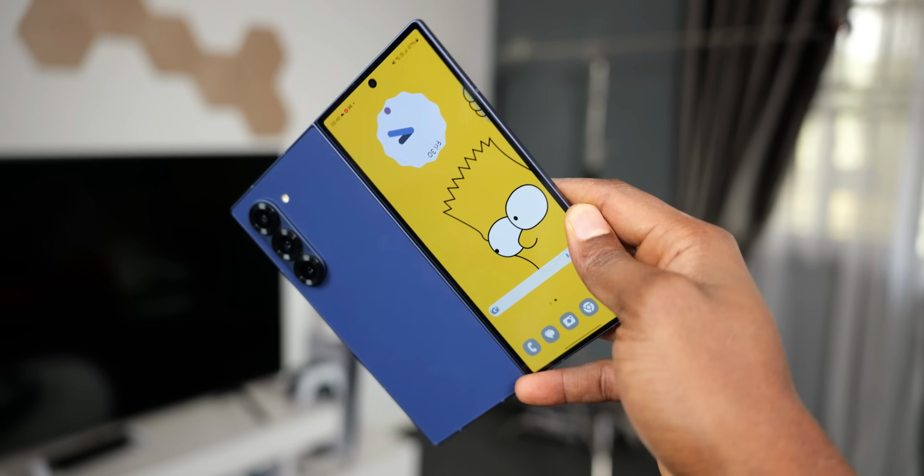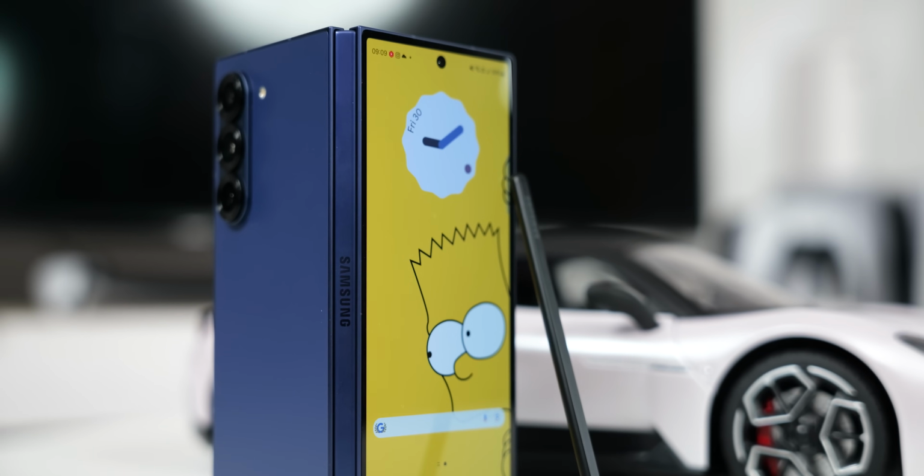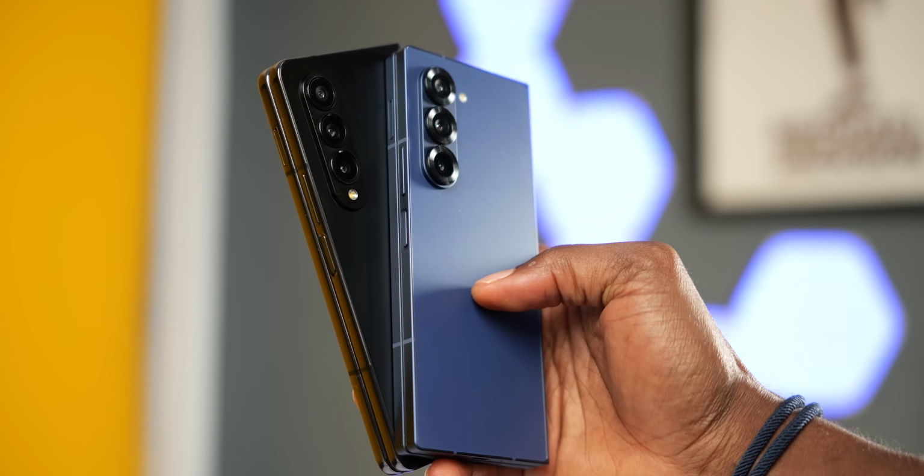Samsung got too comfortable, or you could say they are playing it safe because why not? Now I've had the Galaxy Z Fold6 for about a month, and as someone coming from a Fold 4, I have a thing or two to say, or maybe three.